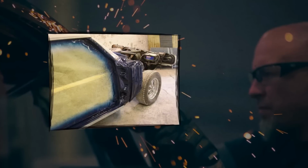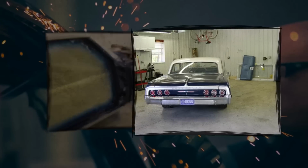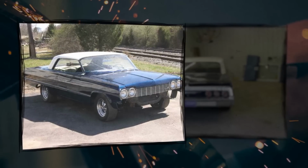I started with a '64 Impala. That was my very first build. I was actually born in '64, and that's why I liked the '63s. My favorite's the '62, actually. I like the back line on it. Yeah, the '62s were gorgeous. I was always more of a Chevy person growing up, because they were the easiest and cheapest things to work on.